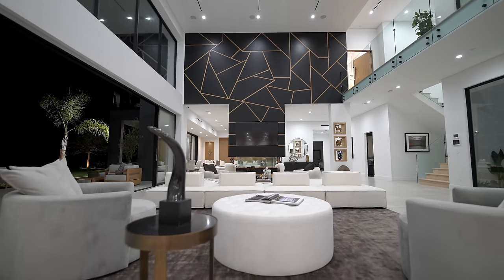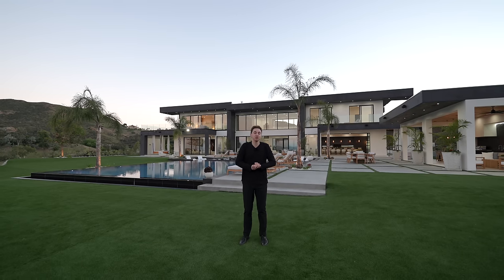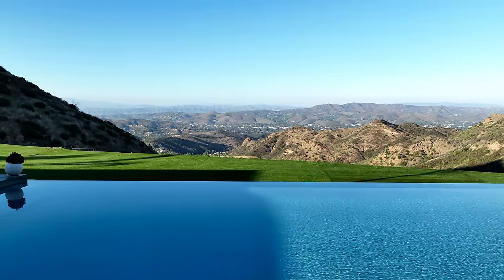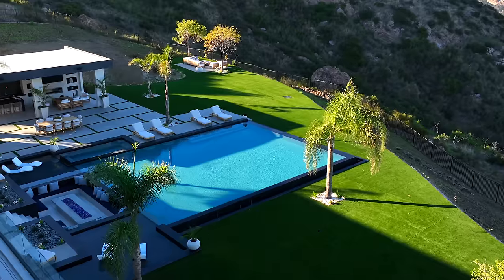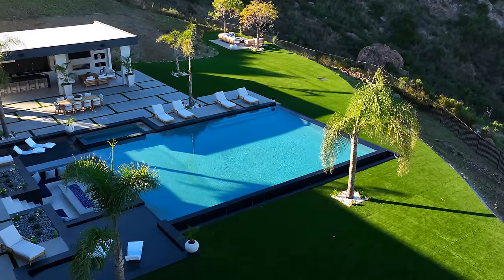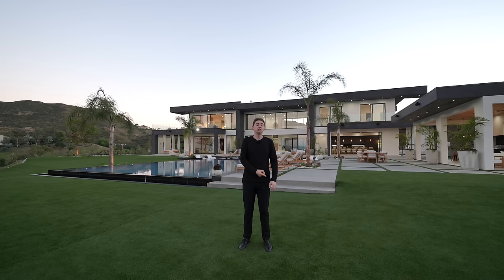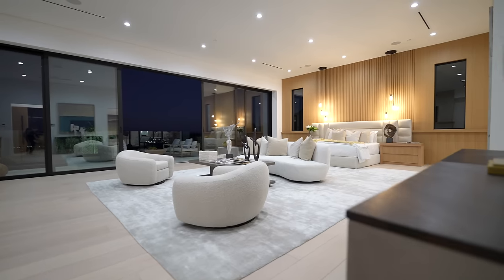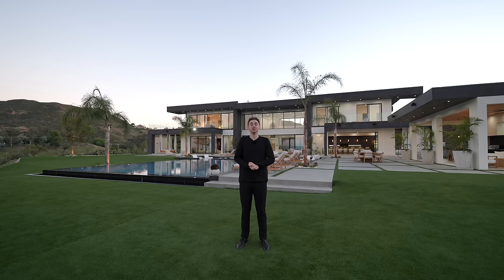This is a newly constructed Malibu mountain mega mansion with some of the most impressive mountain views that we have ever seen before on this channel. It also does have the largest residential pool that we have ever seen before. It has amazing interior and exterior details throughout, a private movie theater, amazing primary bedroom suites, and so many other items that I am so excited to show you.